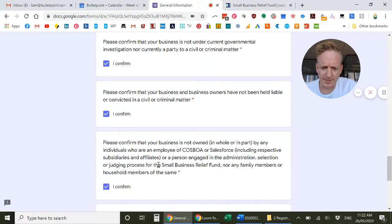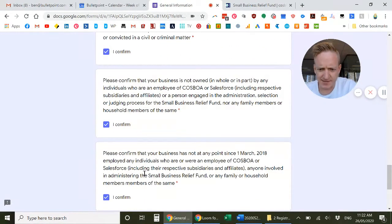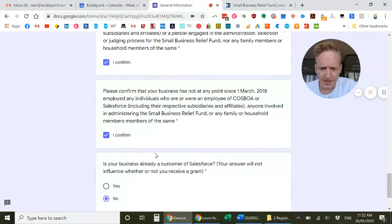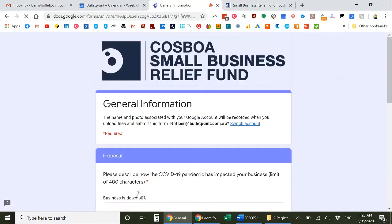And then there's obviously the conflict of interest. So you're not part of COSBOA or Salesforce. Confirm that. Once again, that you weren't part of them. And if your business is already a Salesforce customer, it has no influence on the grant, but they just want to know.